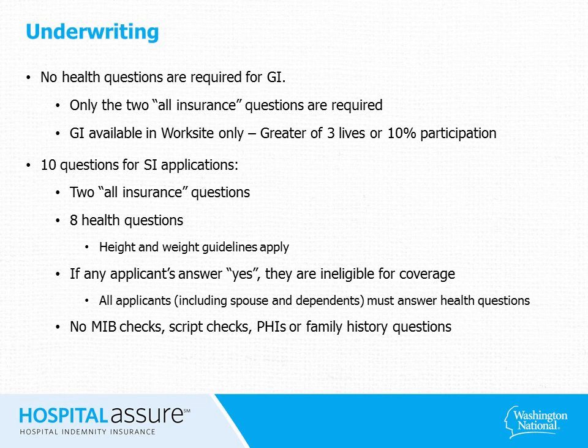Right? So there's no script check, no MIB checks, no personal history interviews or family history questions. They simply answer those 8 questions as no. They qualify for coverage. If they do answer yes, they are ineligible. So take a look at those health questions. And again, I had to mention, we base this product on the group Aflac plan, so they're very similar products. The main advantage to ours, obviously, is we can sell in the direct market. But the health questions are very similar to what you're going to see with all carriers. If you have a writing number already, feel free to get onto BizLink and either go through an app or check those out.